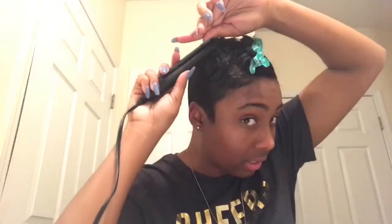So I really just go in and curl according to how my hair is going in the style that I'm going for. I just take a piece, curl it like that, and then you get a little curl. Curl this way and kind of inwards like that. So this is the front that I've yet to touch.